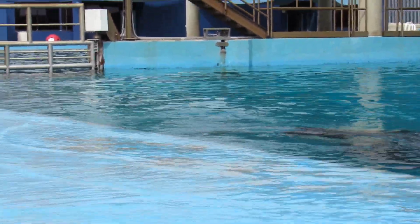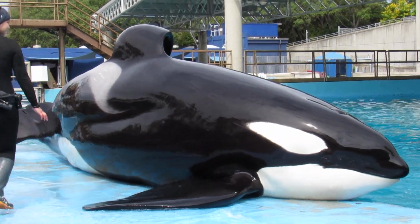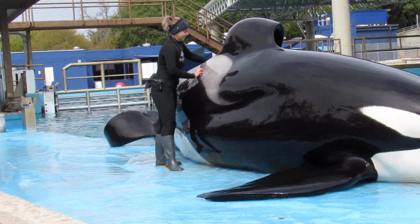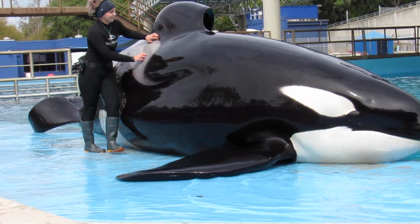His full name is Kyuquot. We call him Kai for short. As Kai is in that slide out, we can talk about his body adaptations a little bit, some of his coloration. Killer whales are white, black, and actually a little bit of gray. Do you guys know killer whales have gray on them? Kylan's pointing out that little gray spot behind his dorsal fin. We call that the saddle patch.